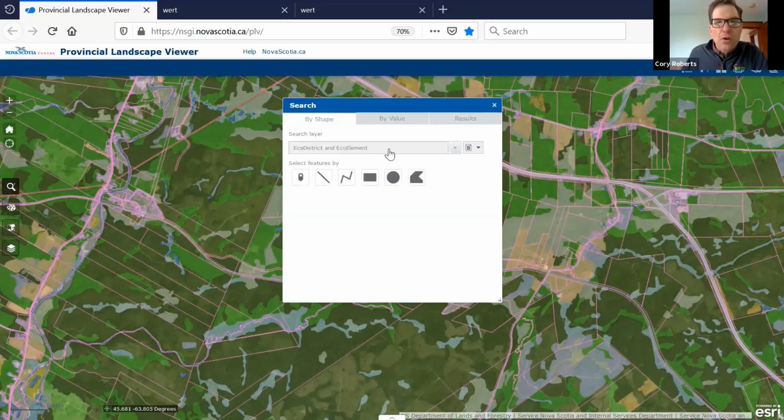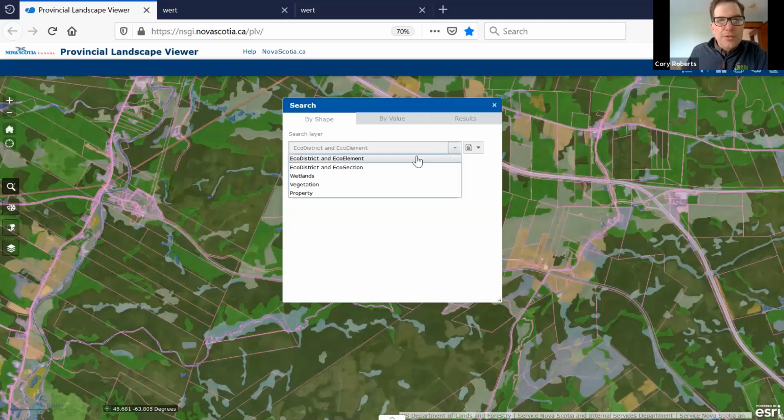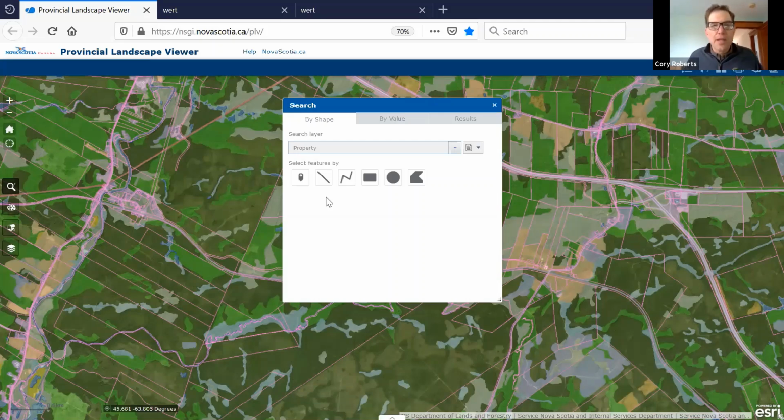Only certain elements of the data within the Provincial Landscape Viewer are searchable, but they all exist in this drop-down box here. You can search the eco district and eco element, eco district and eco section, wetlands, vegetation, and property. So I'm going to click property, and I'm going to click search by shape, and I'll do a couple of different ways to show you the various types.